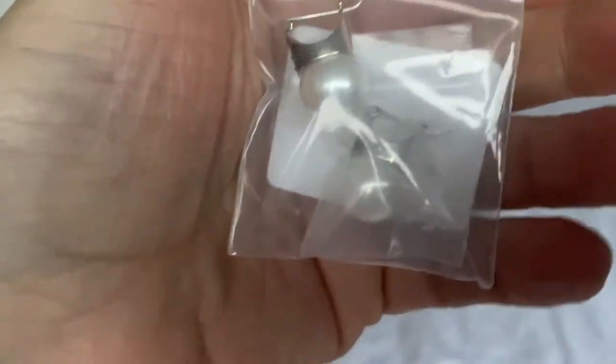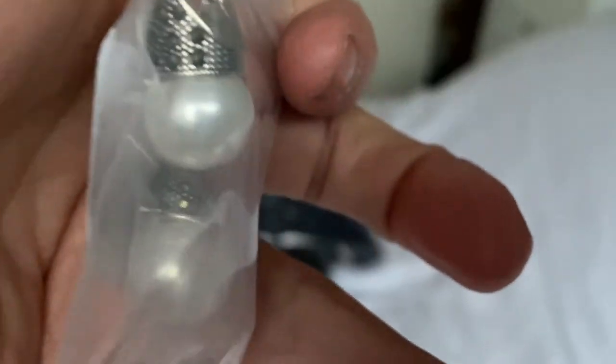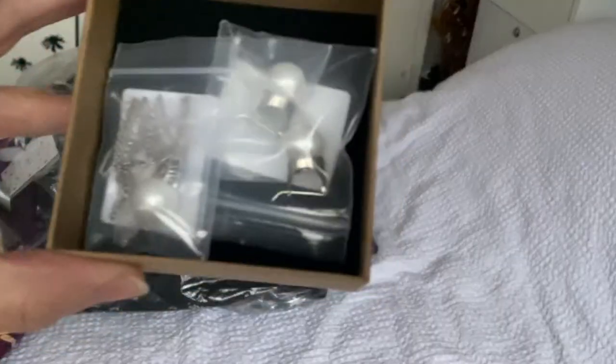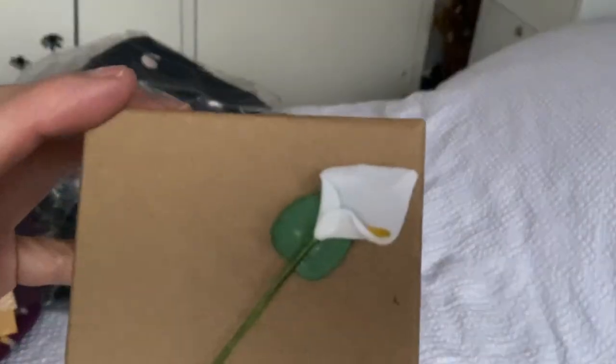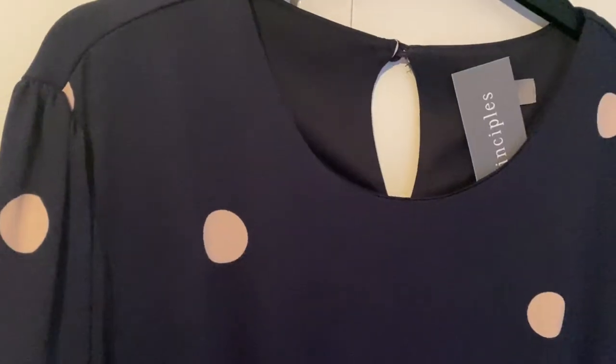And it's got there, look, this little flower, which is handmade. I think there are two pearl earrings. I don't know if you can see them. See that? Absolutely love the box with the handmade flower on there. I think that's really, really beautiful.